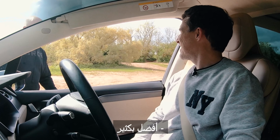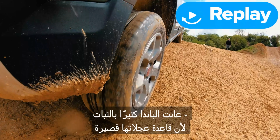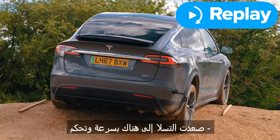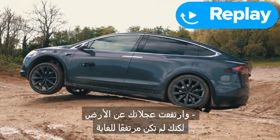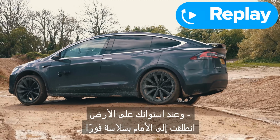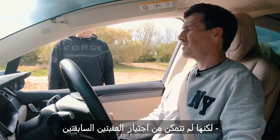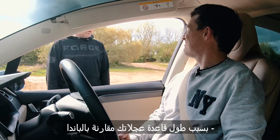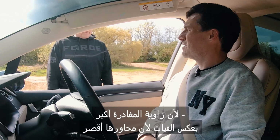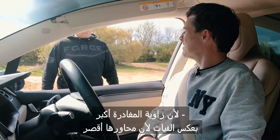Far superior. What, over that bit? Yes. Okay. The Fiat Panda struggled like mad with traction because it was a short wheelbase. The speed and the control, the Tesla came up there, lifting the wheels up in the air. You're a nice height on the ground, and as you level out, it just pulls forward straight away, so smooth. But it didn't do two of the obstacles. Because it's a longer wheelbase than the Panda. Okay, and that's why it bottomed out. Yep. Because the departure angle is greater on the Fiat because it's a shorter axle.